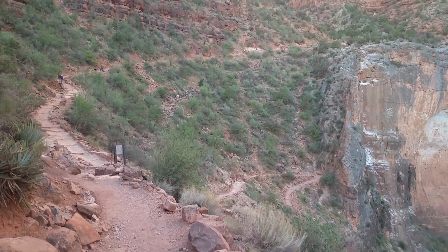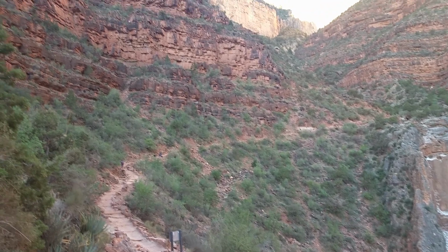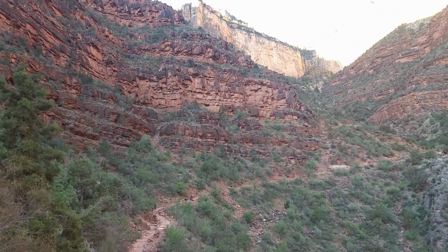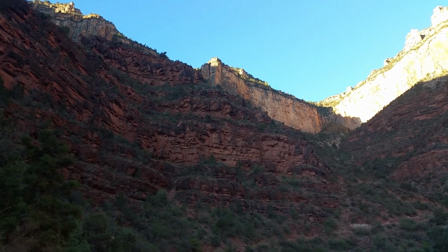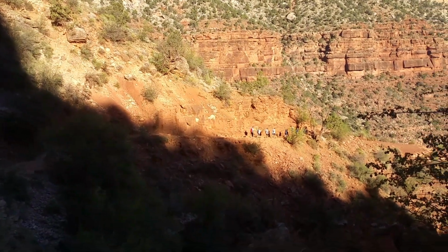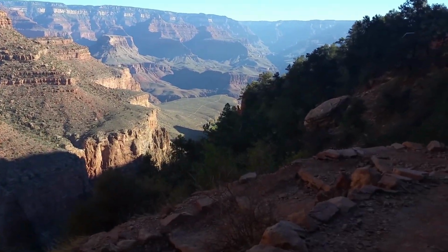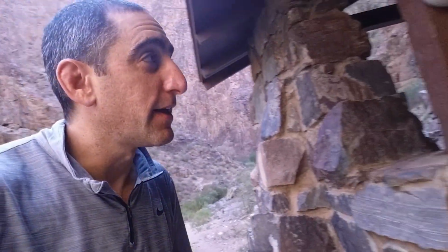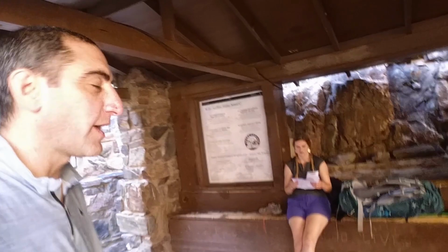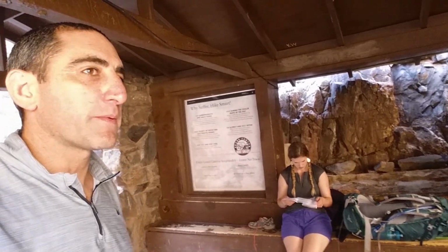Yes. But that being said, it is still a backpacking thing. You have to bring your tent. We saw people that were not prepared. It is hot. It's hotter at the bottom. So if that's not something you're going to do, you can go partway down. From the south rim, they have a 1.5 mile rest house and then a 3 mile rest house that you can use, which has water most of the time. So that's something you could do.